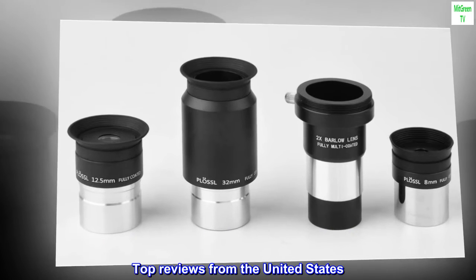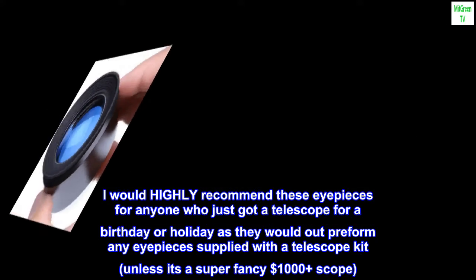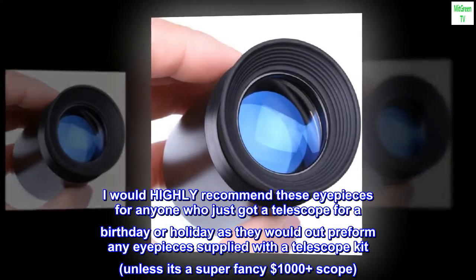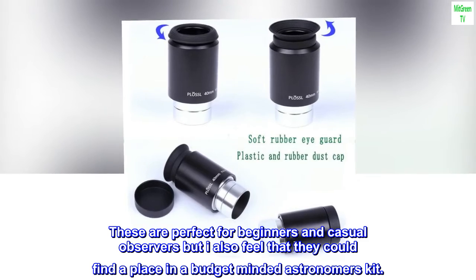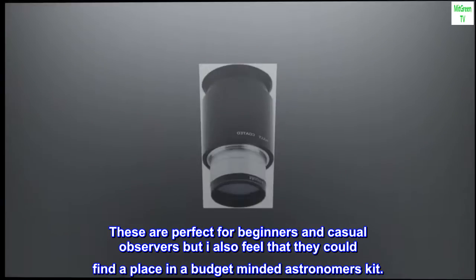Top reviews from the United States. I would highly recommend these eyepieces for anyone who just got a telescope for a birthday or holiday, as they would outperform any eyepieces supplied with a telescope kit, unless it's a super fancy $1,000-plus scope. These are perfect for beginners and casual observers, but I also feel that they could find a place in a budget-minded astronomer's kit.